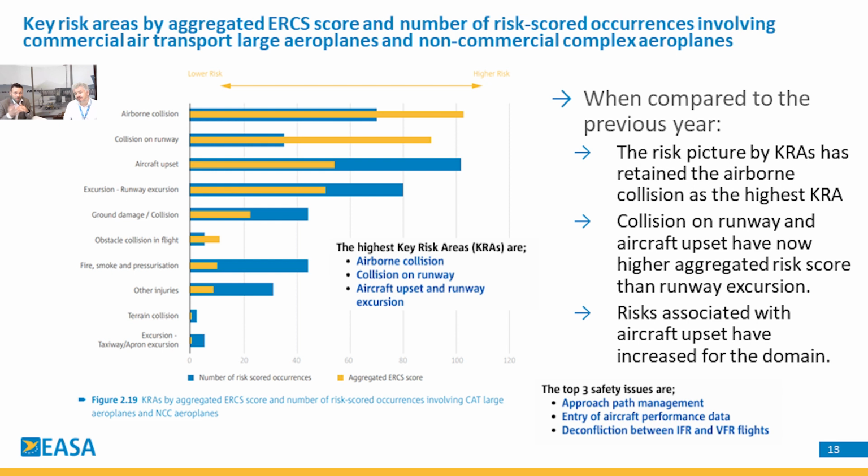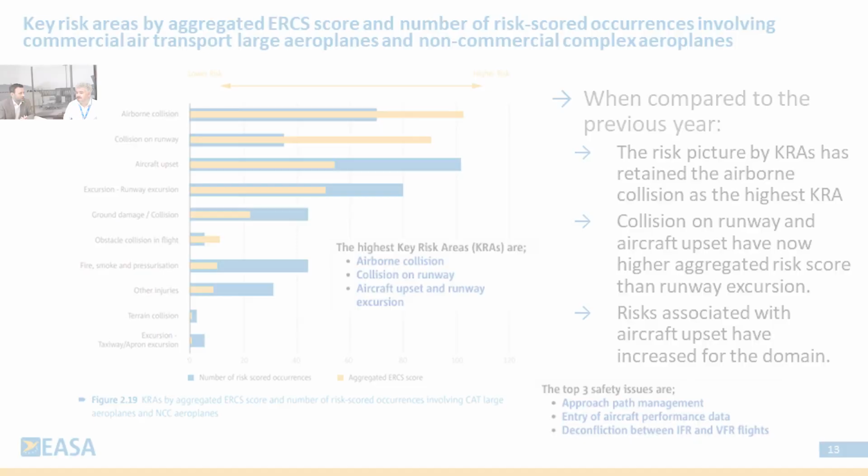Yeah, and if you have a look, John, you see that in terms of risk, airborne collision is the top one for the commercial transport airplanes, followed by the collision on runway and aircraft upset. If you compare that to the previous years, we can see that airborne collision has retained its first place, but collision on runway and aircraft upset now have a higher risk score than in the previous year, and have overtaken the runway excursion. And the risks associated with aircraft upset have increased for the domain.